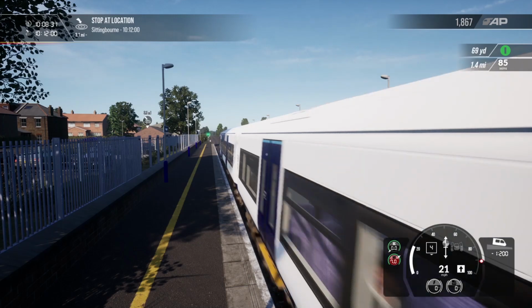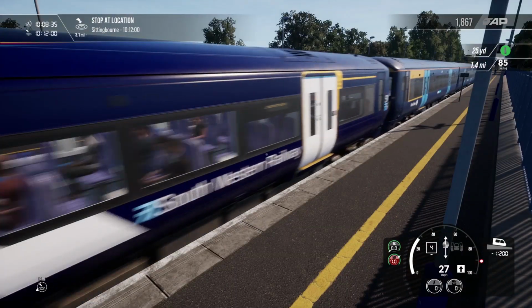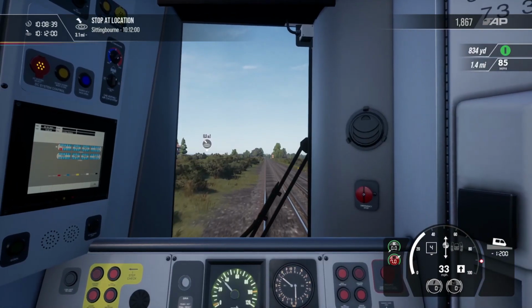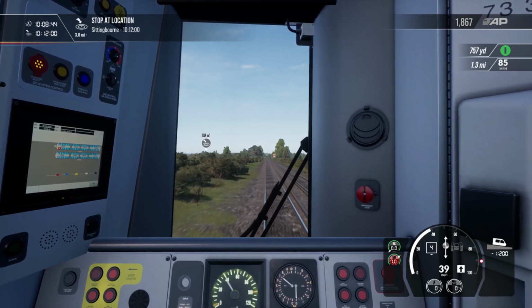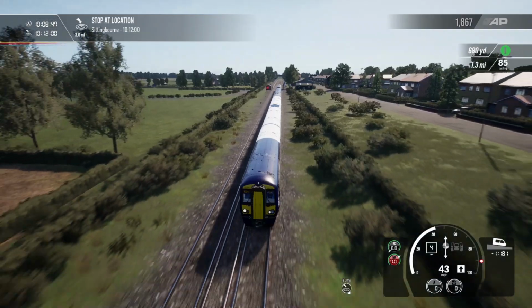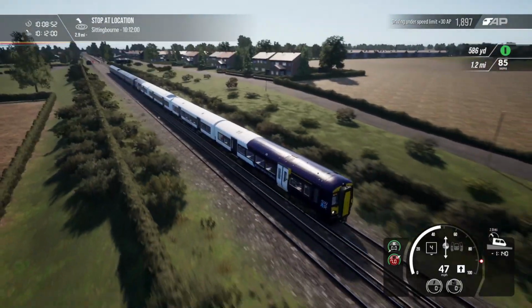This is a very nice rendition of the very plain and boring South Western Railway livery. They should have just kept the South West Trains livery. I mean, not gonna lie, half of the trains are still in that livery. More than half, probably. It's mainly only the diesels that are in this livery now. Although there are some 444s, 450s.